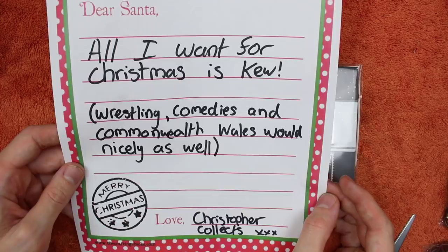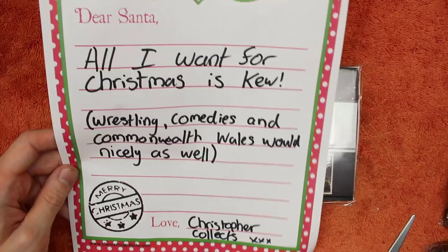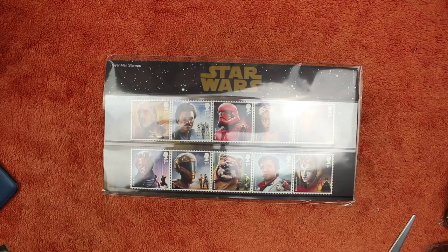But no, it was awesome, and seeing Steve from Leicester in the Christopher Collects All I Want for Christmas is Q jumper was awesome. It was so cool seeing someone else wear it. I felt I had to wear it. I wore it the entire time at the weekend, because I felt people aren't going to buy it if I'm not prepared to wear it. And I love the jumpers. I wear them all the time. I live in them, as you'll see from the live stream. So anyway, I'm just rambling now.